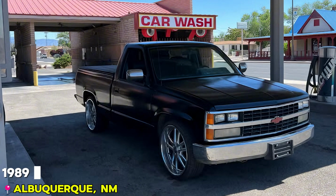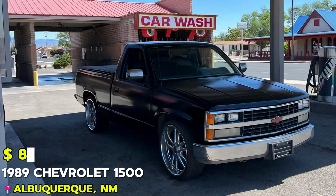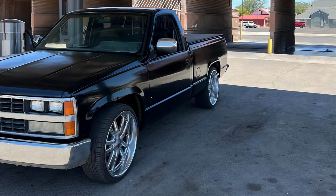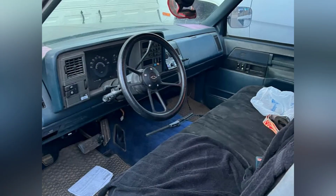Number 7. 1989 Chevrolet 1500, price $8,000. It has traveled 231,000 miles. It features an automatic transmission and runs on gasoline. The exterior is black, complemented by a blue interior.